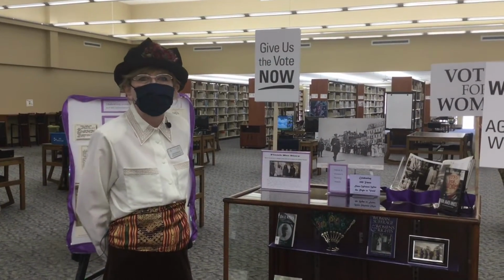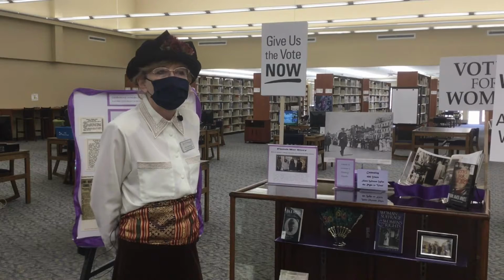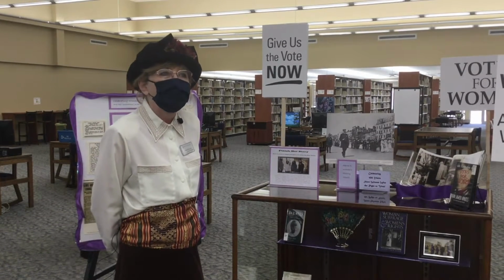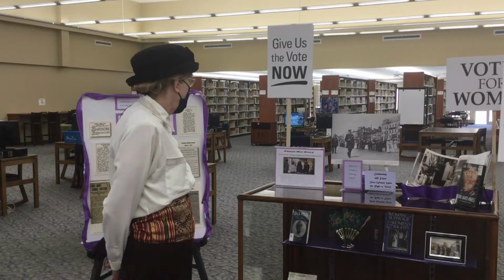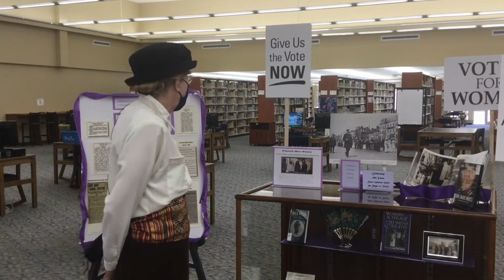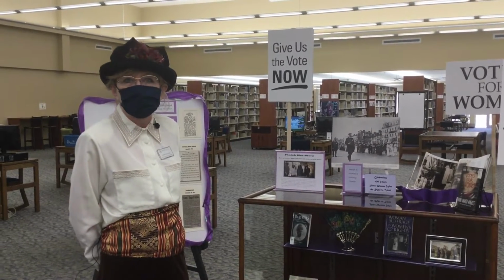I work in the library, and I usually work at the checkout desk, but I also work on the display case. Usually for the month of March, we do a display for Women's History Month. And we are fortunate this year that the human service students were working on a project called Finish Her Story, which is trying to preserve the local history of women involved in the women's suffrage movement.